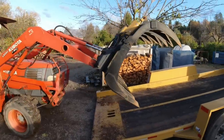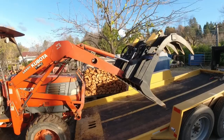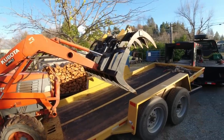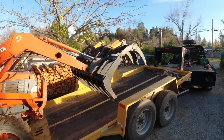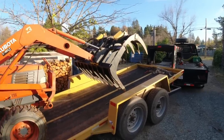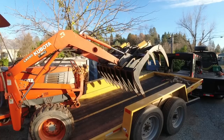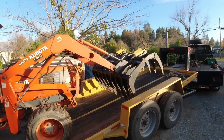About the heaviest duty brush rake for a skid steer I've ever seen. And that thing is barely on there. Barely. Now that we got the 12, we can actually use this thing. I'm gonna take it home, do a little bit more fitting with it.